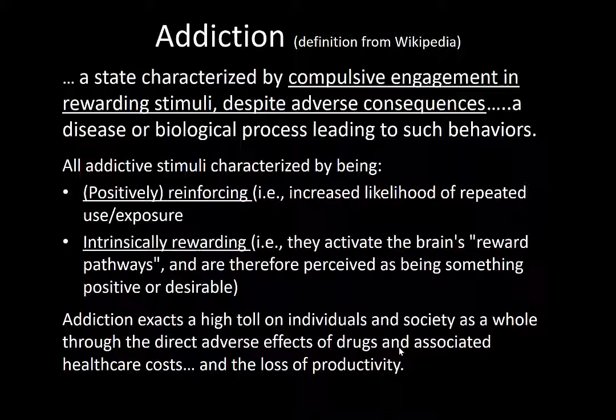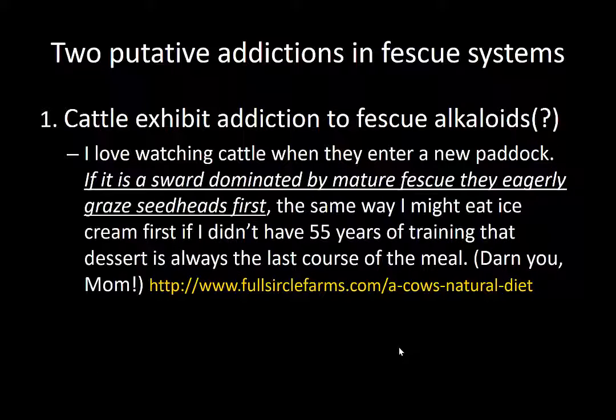Let's think about this for a second. Fescue toxicosis is probably costing us well over $1 billion a year across the livestock industries that use this. Now, I'm not saying that cows are addicted to these alkaloids and so they go back and eat them. Oh, just to the contrary. The alkaloids are causing them to stop eating, which is part of the negative performance reaction. But I would say it's possible that there is an addictive effect.